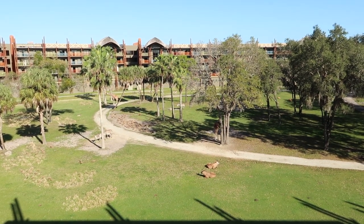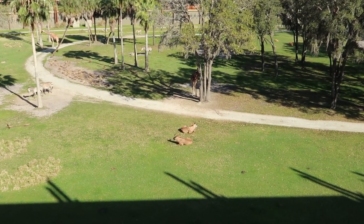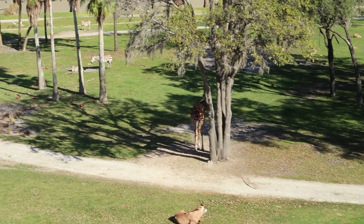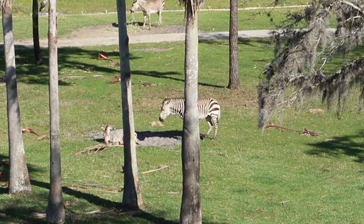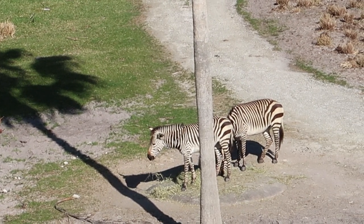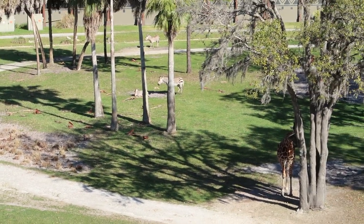But I just want to show you guys what we woke up to this morning outside of our room. I gotta say, this is probably the best morning view we've had our entire stay. We've got some animals down there, a long-necked giraffe, and another long-necked giraffe, and some more over there. That is awesome. They're all just out here chilling.